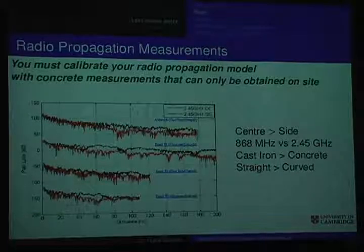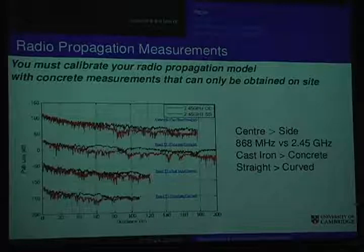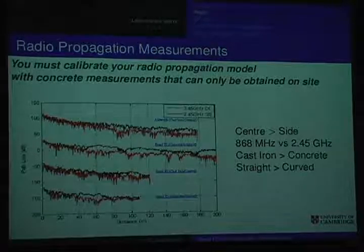What if you have a wall lined with cast iron or lined with concrete? That also makes a difference. Cast iron seems to work better. What if you have a straight path or a curved path? Easy to guess that the straight path works better. Works better means you have a lower path loss at the same distance. And these are all diagrams that you quantify these very qualitative statements with.